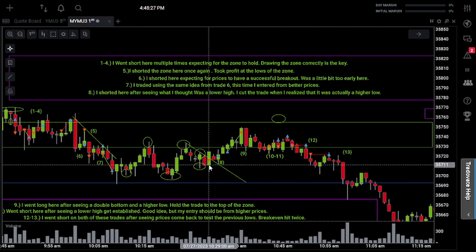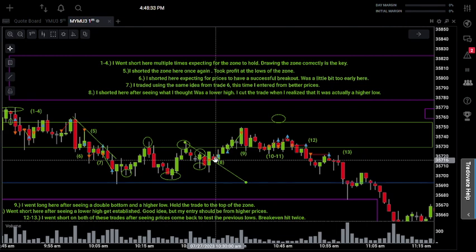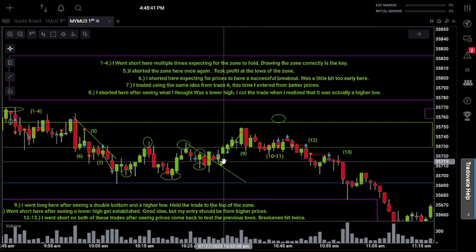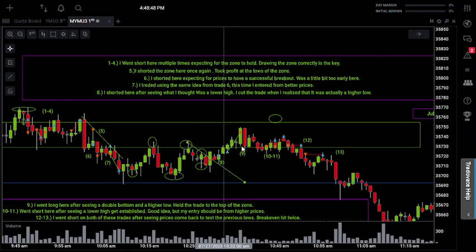But on this next candle, once this green candle closed like this, and then we created another higher low after that, I was like, oh, okay, I was definitely wrong about me thinking this was a lower high. So I got out immediately and just took a little 5-point loss right there. But I'm glad I did that because I would have definitely taken a full stop if I would have held that trade.